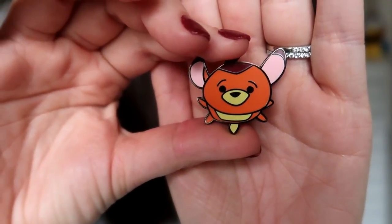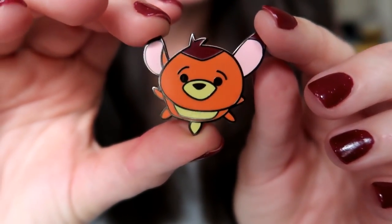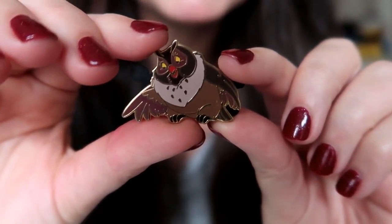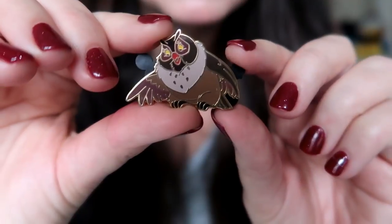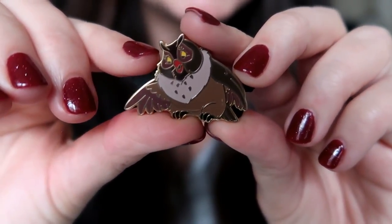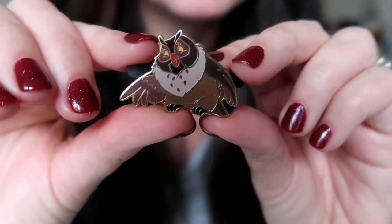So this first one is a little stylized Bambi fantasy pin, very cute. And then she sent me two different Disney owls. This first one, I believe, is the owl from The Fox and the Hound. Is she called Mama? I might be making that up, but the owl from The Fox and the Hound, which is one of my favorite movies, so it's kind of embarrassing that I can't think of her name, but I think she goes by Mama in the movie, and she sings, and she's super rad.